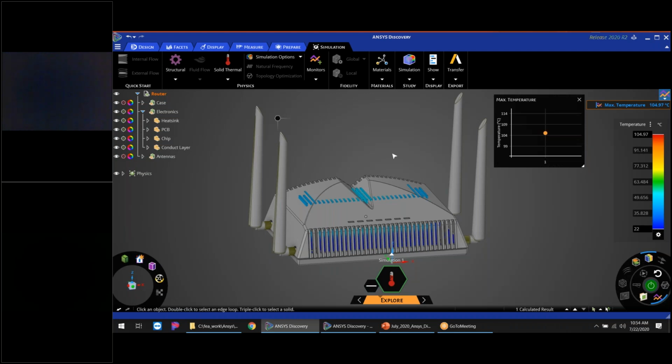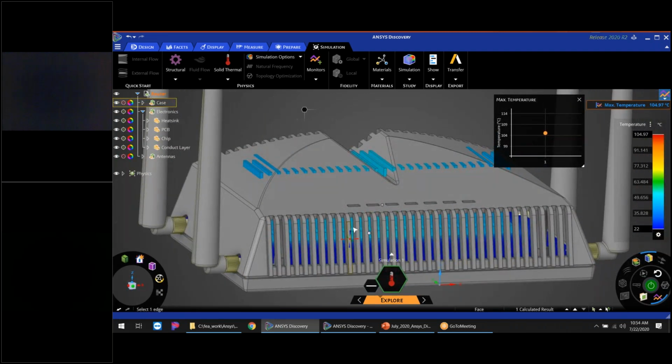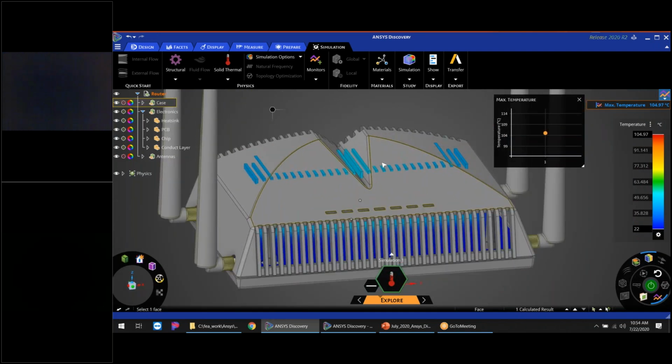And a lot of times what we've had to do in the past is strip out our geometry just to bring it into the analysis tool. And sometimes when we do that, we lose some context. By doing that, I see a pretty blatant issue here, which is I have an interference with the extruded heatsink in the case. And so I'm just going to make a design change here.